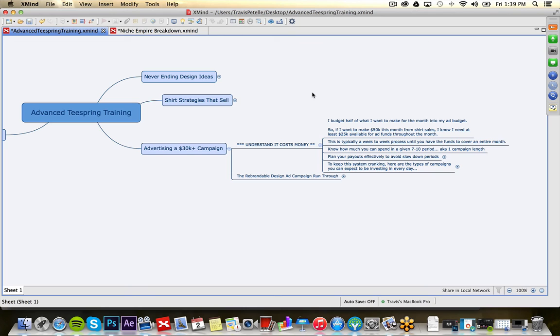But you want to understand that it's going to cost money, and if you plan to make $50,000 this month, you should know that you should have $25,000 available, and that's just for advertising. It might not cost $25,000; it might only cost you $10,000 if you have a good month. But you have to be available and ready to spend the money on the ads, or else you're going to have little lull periods, and you're going to have to wait on payouts, which sucks because you have a design taking off, blowing up.